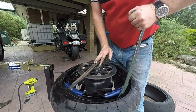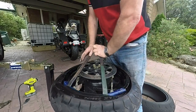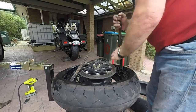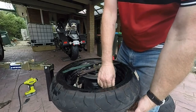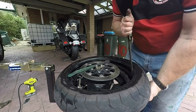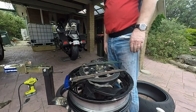And I'll be taking too big a bite. Come on, you dose. Get in. There we go. And then a little bit more at a time. There you go. And she comes off. Just like that. Too easy. Other side exactly the same. That's in the middle. Like that.